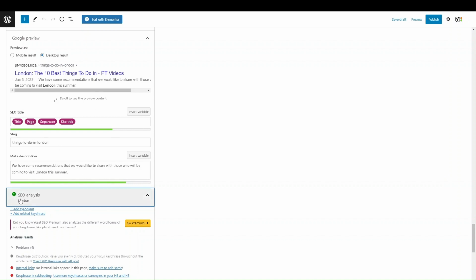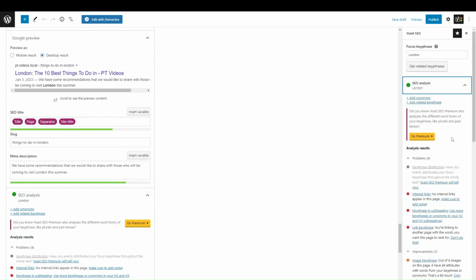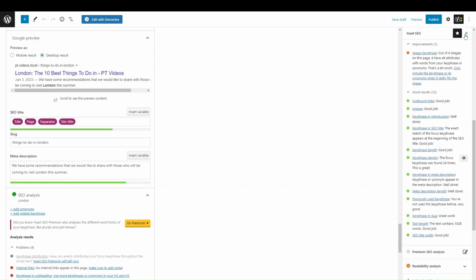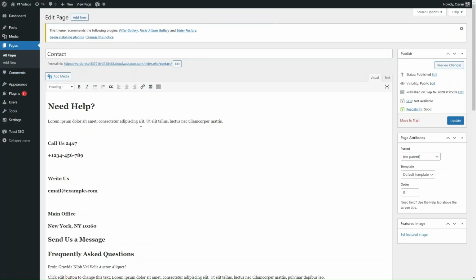So now you can see as we've added in more descriptions, more text, our SEO analysis score has gone to green. If we click back here, it should, yeah, so it's all being listed out here, but it should also be listed here as well. So you can see under good results, we've got the text length, key phrase in the slug, previous used key phrase, and things like that.